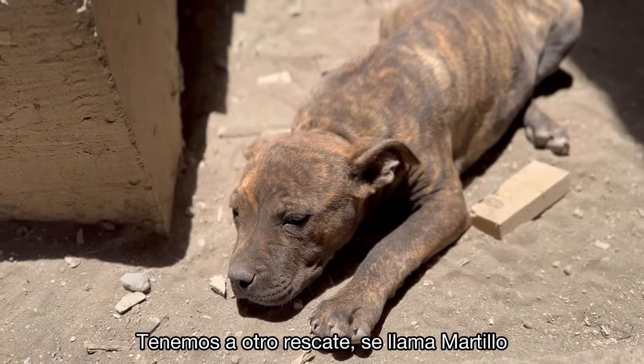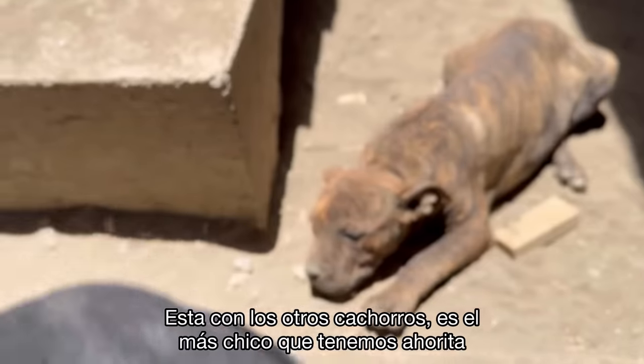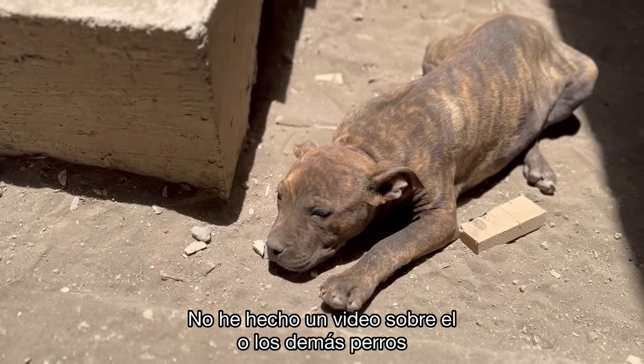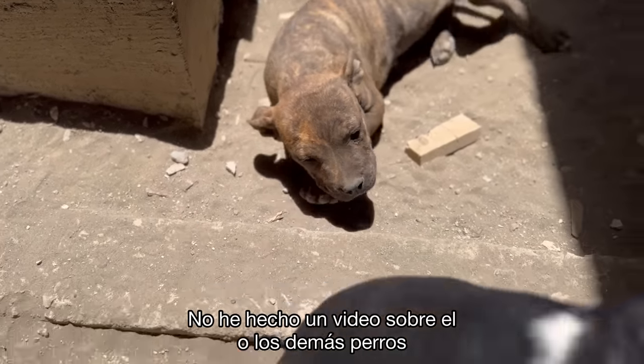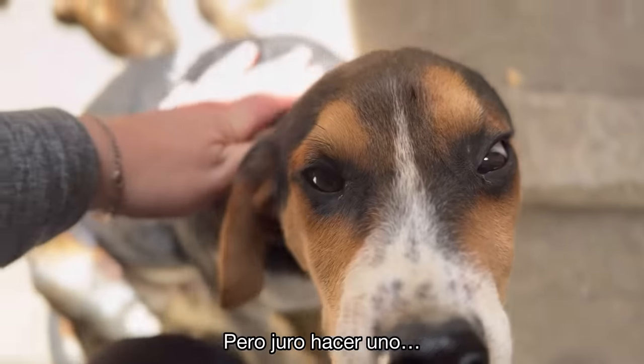This is Martillo. He's over here with the other puppies. He's our smallest guy right now. And I haven't done a story time on him or these other guys yet, but I promise that I will.